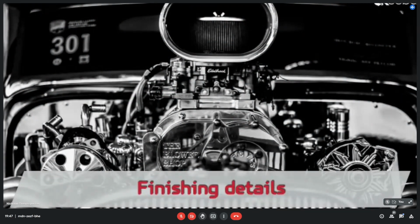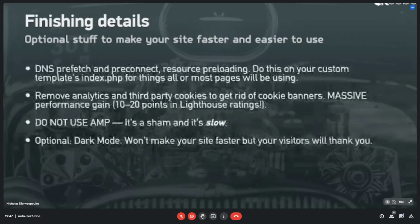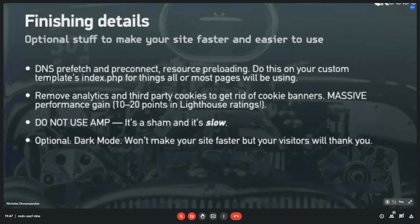And let's do some polishing of our nice and speedy race car. Some optional stuff that will make your site faster and a little bit easier to use. If you want to dive deeper and you are doing a bespoke template, remember to use DNS prefetch and preconnect and resource preloading. These are hints to the browser.